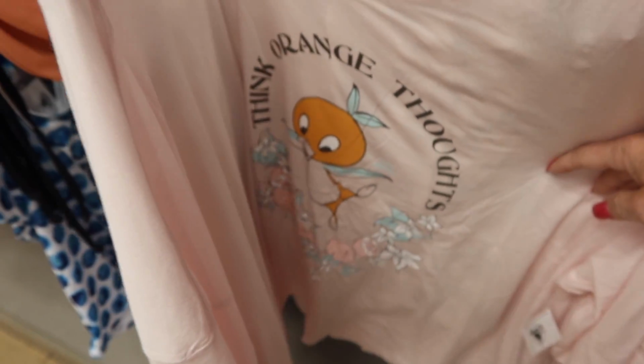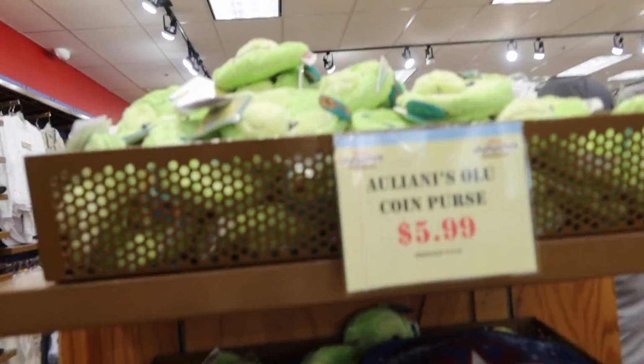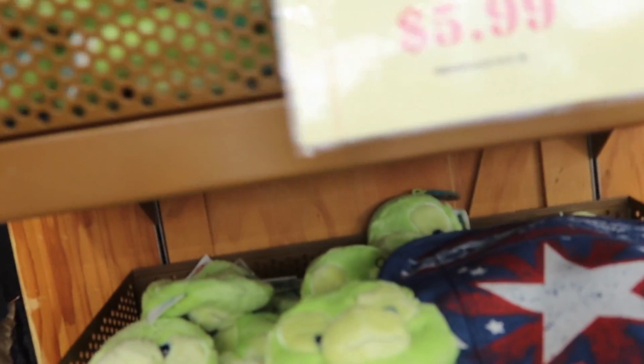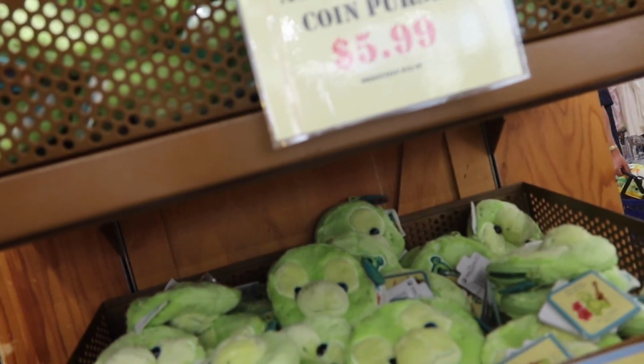$30 for this two-piece set. Now they have it at 3X. Oh, the coin purses went down to $5.99. I think I paid $7.99 for mine. It's a backpack. Oh, and we got some slippers here with Mickey head on them.